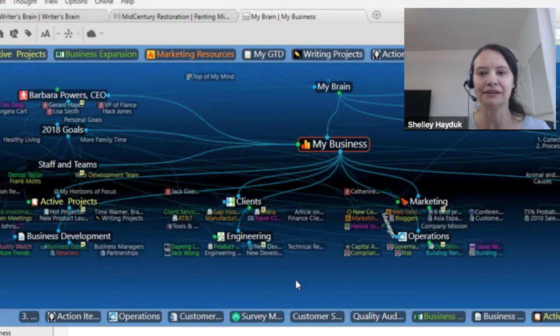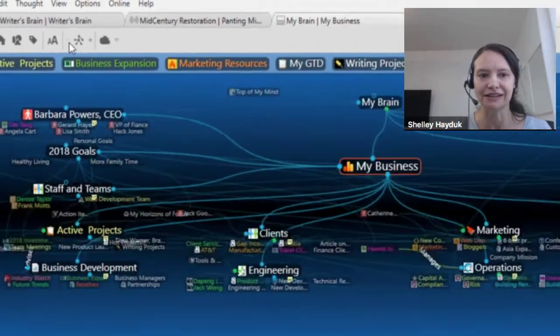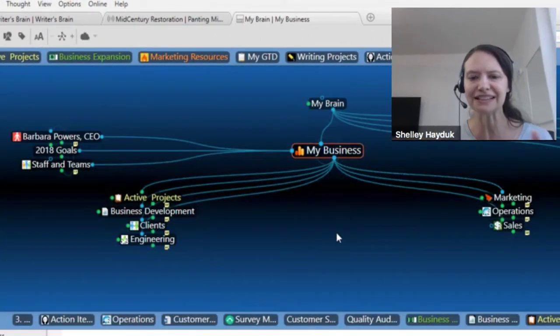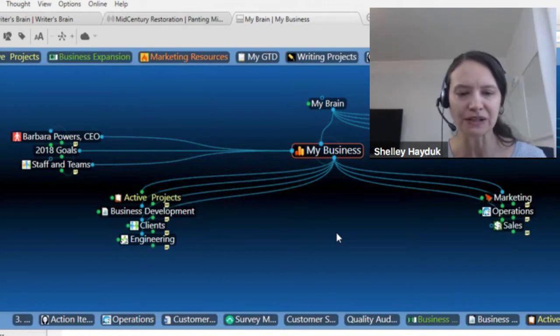But at the same time, this can look overwhelming. So let me just show you. If I just click the minus, it's off. That's the nice thing about the brain. We have different modes and different displays. You can take or put away as much or as little information as you want.